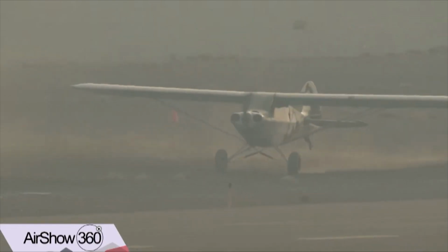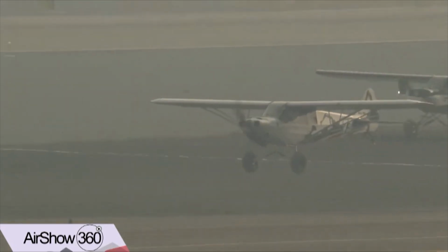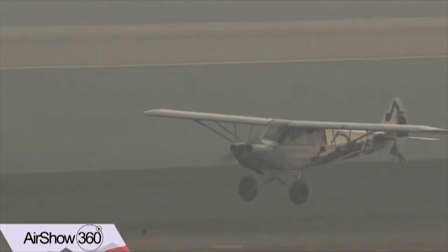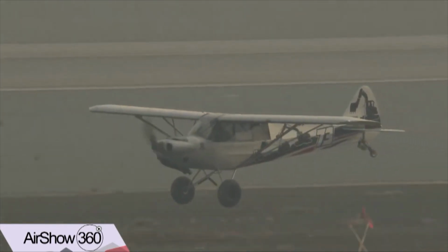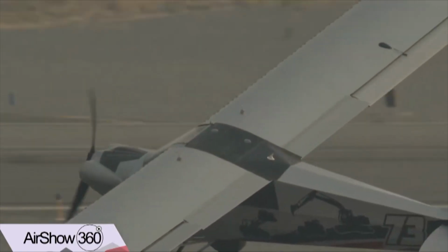Look at that, he's already spun it around. I don't understand the right turn he makes. Yeah, usually you think go to the left for the torque, but sometimes some guys like to whip it around to the right, and there's no rule preventing you from turning left or right at the turnaround.